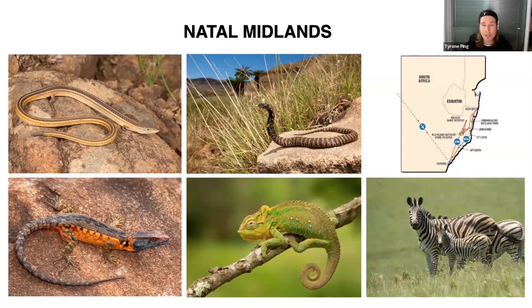So it is not formally described to science. You won't really see it in any field guides. And hopefully it is described soon because it is a beautiful chameleon and is only really known from the high altitude regions in the Natal Midlands.